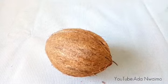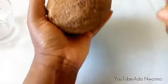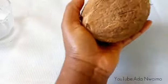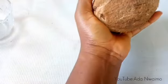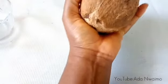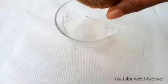It's so great. So the first thing we'll be doing is to break open the coconut to get the water. We're going to use a really heavy thing to break open the coconut, and we're going to get the water. Yes, just the water. So this is it. Hope you guys are seeing it. Just to get the water. You can enjoy the meat later.